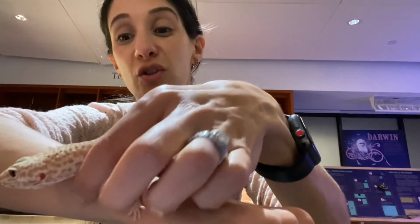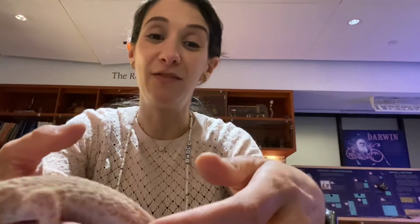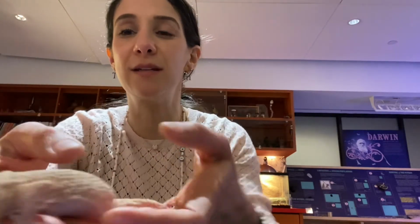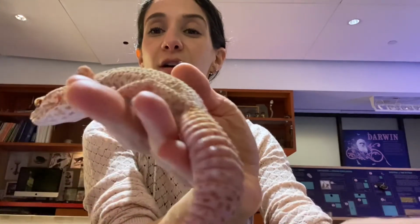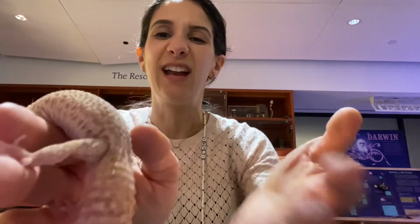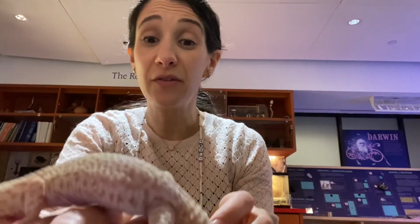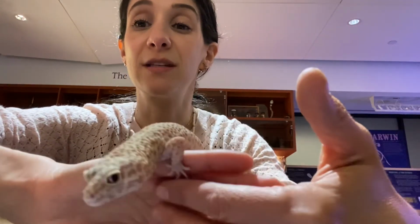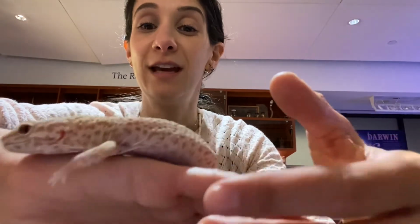That's called autotomy, when an animal can drop a part of their body. It's kind of amazing. He will grow another tail if that happens, but it won't be quite as big as his nice big fat tail here. It will be a little bit smaller and kind of shorter. But he can survive, and that is another way that Marvin can escape predators. He will get rid of his tail.